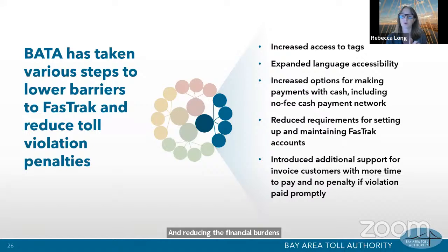So we have lowered the deposit that's required, and we are providing better support for invoicing customers and allowing more time to pay where no penalty is required. Again, an initial usage of the bridge without a Fast Track account, you don't get a violation notice, you just get an invoice, and you have a fair amount of time to pay before that turns into a toll violation. Next slide.